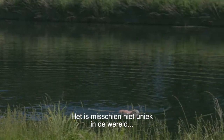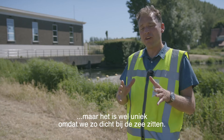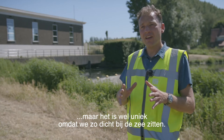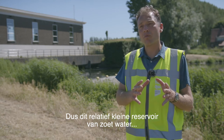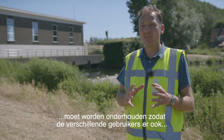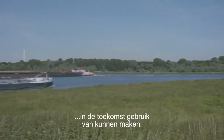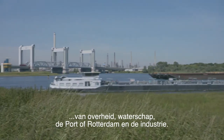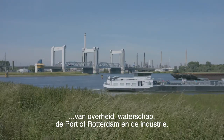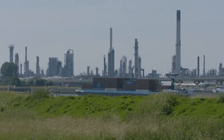It's maybe not unique in the world, but it is quite unique in the sense that we are located very near the sea, the ocean. And so this small, reasonably small reservoir of fresh water needs to be maintained so that we can continue using it also in the future for the different users of the system. And what's unique as well is that it's a partnership between government, so us as Dutch Water Authority, but also with the Port of Rotterdam and the industry that's behind it.